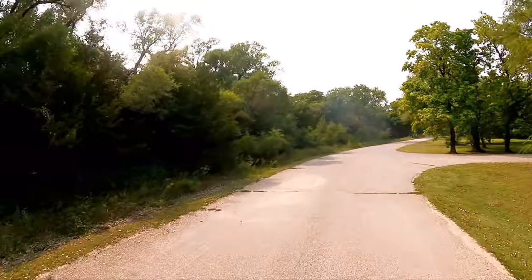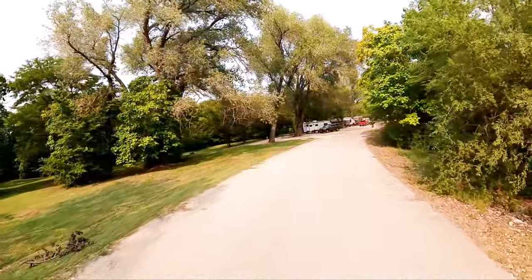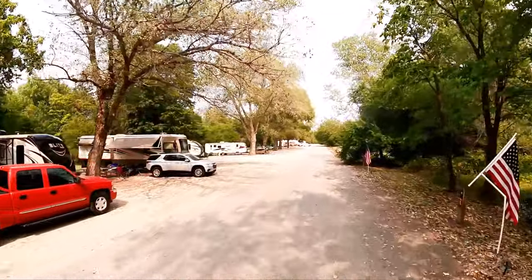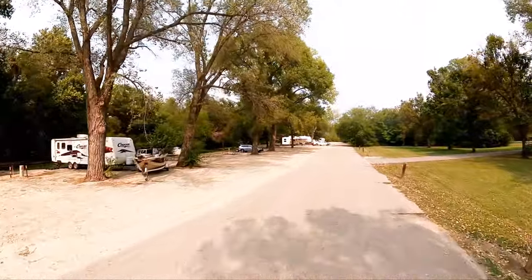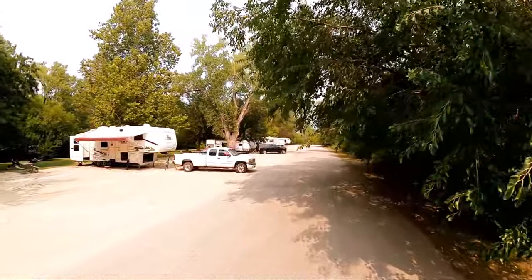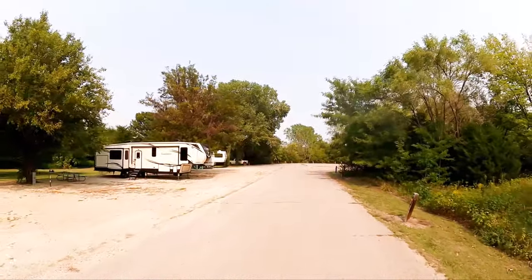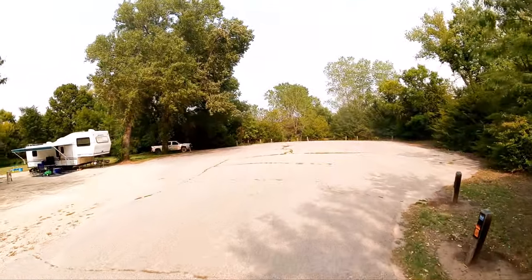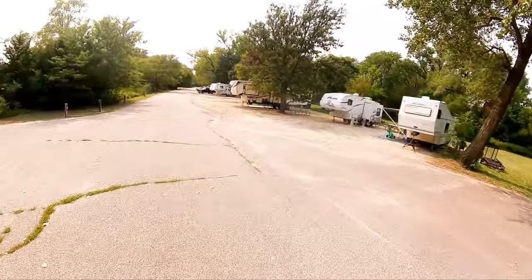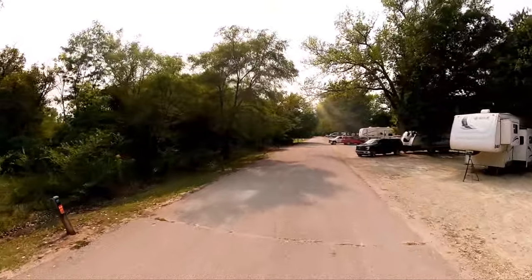Since there's not really any signs back here, this one will be an out and back as well. These are nice under these big trees. Looks like this must be a group area. These are water and electric only.